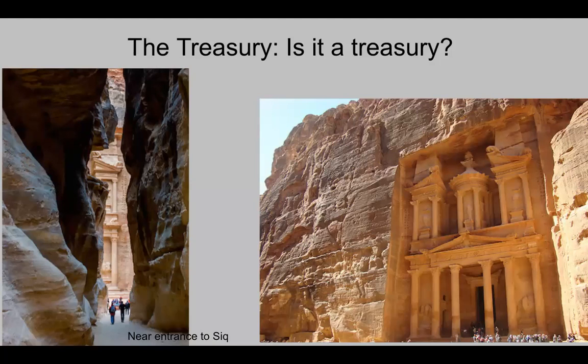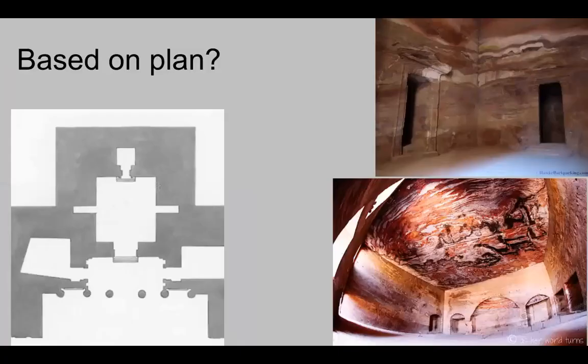So is the treasury really a treasury? No, it is an elaborate tomb. It's a very elaborate tomb. We do not know who was buried here. All of it was raided before it was rediscovered, right? But by looking at the plans, I think you can get an understanding that it was probably a tomb, because notice the really small chamber at the end, cut into the deepest parts of the rock, right?